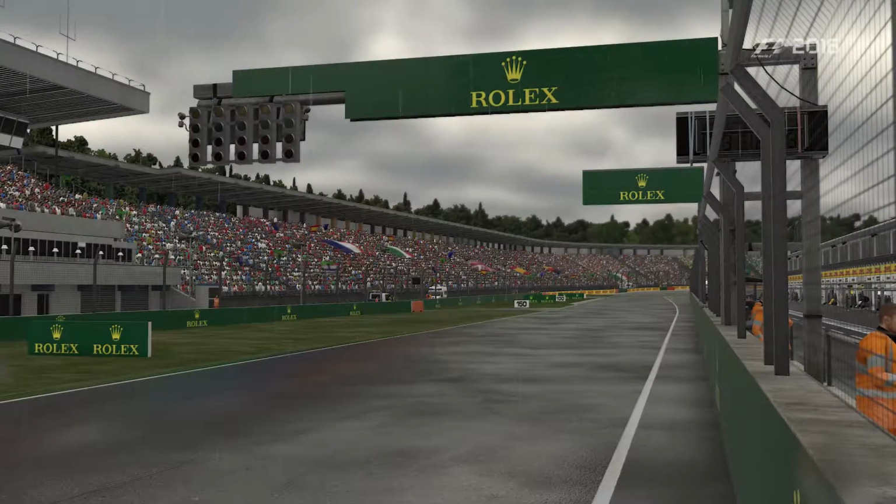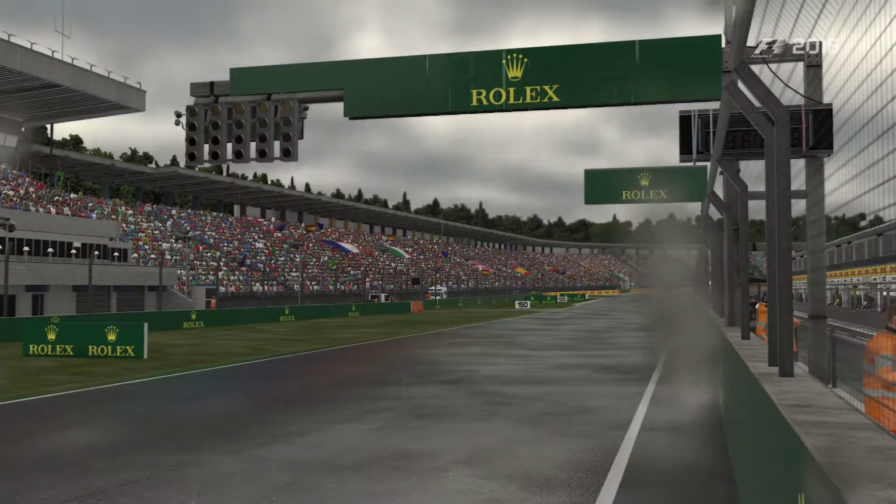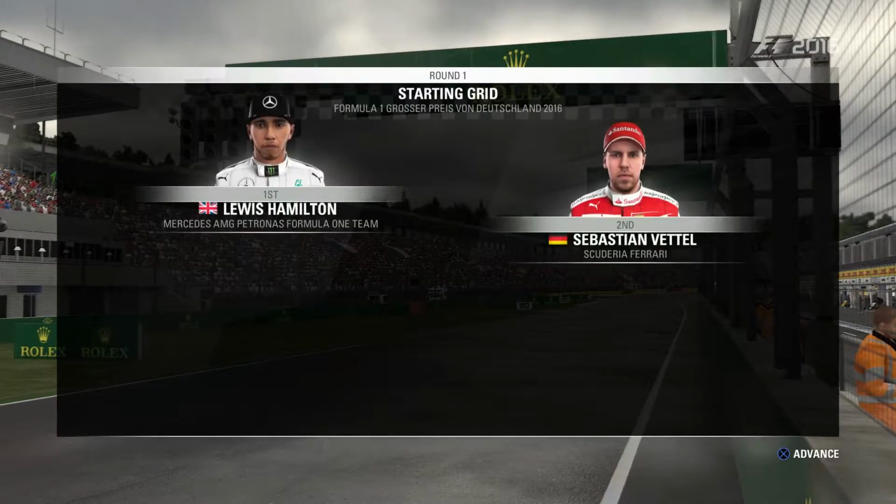Well then, after an exciting qualifying session yesterday, let's take a look at how the cars line up. Lewis Hamilton lines up on pole.